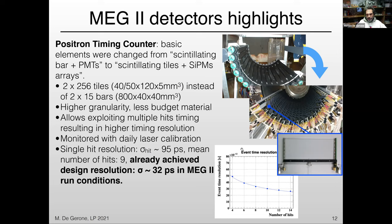For example, I reported here in this plot the results obtained during the MAG2 engineering run. The single hit resolution is about 95 picoseconds, more or less. But considering that for each event you have at least 9 hits, you easily arrive at a resolution of about 32 picoseconds, and this is exactly the design resolution. So we already achieved the target resolution with this detector in MAG2 run conditions.